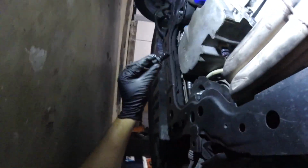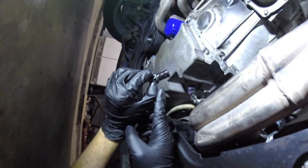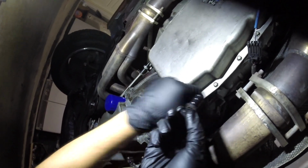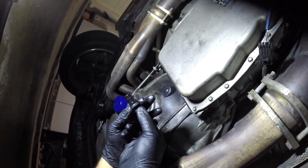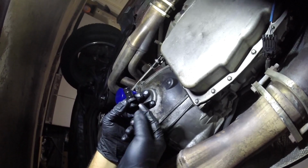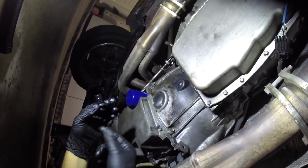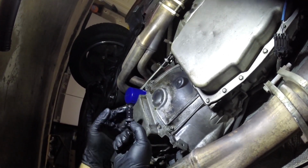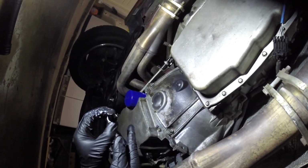Alright guys, so I went ahead and removed the fill plug, which is right by where my finger is, right where this header is, at the very top. All it is is a little poppet, kind of like one of those fender poppers, a 2-piece plug. You pop it out and then just wiggle this thing out. It's very simple, nothing too crazy.